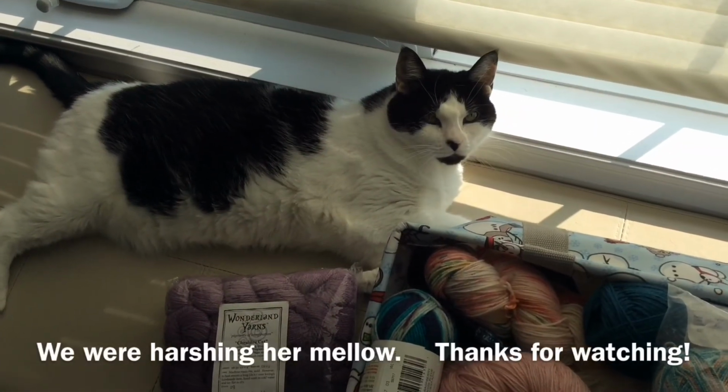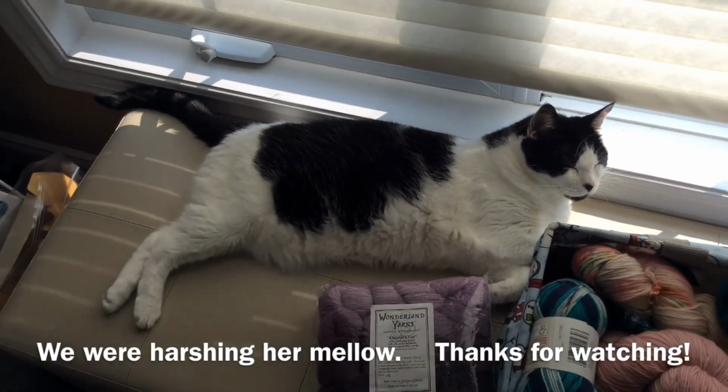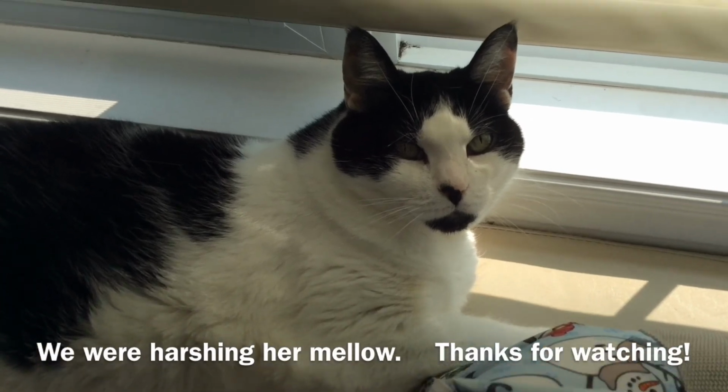You comfy there? Am I taking up all your space? Not much room on the bench for you? I can hear your purring.